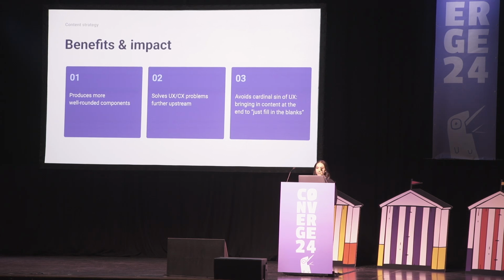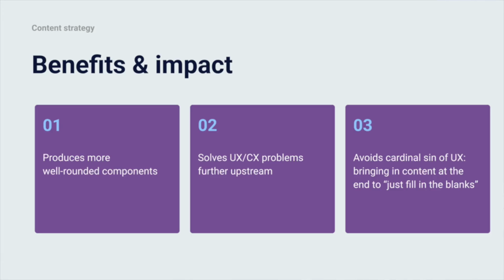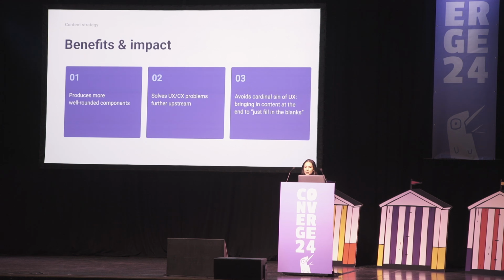So, what are some of the benefits to having someone dedicated to content strategy? First, it produces more well-rounded components. By tackling components from a design, content, and engineering point of view, we're able to create components with various disciplines and needs in mind. It also allows us to solve UX and CX problems further upstream.